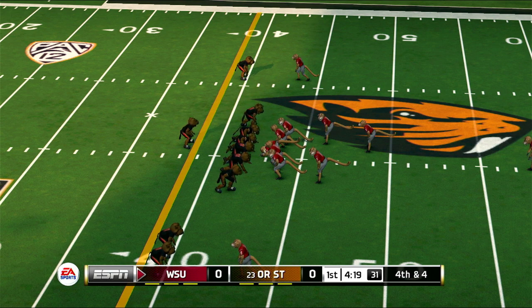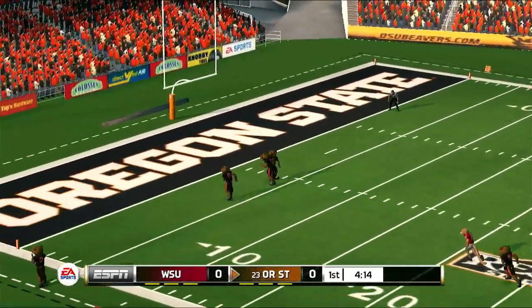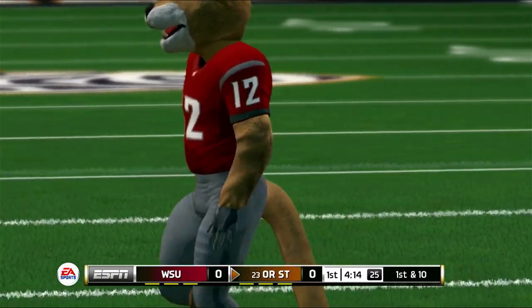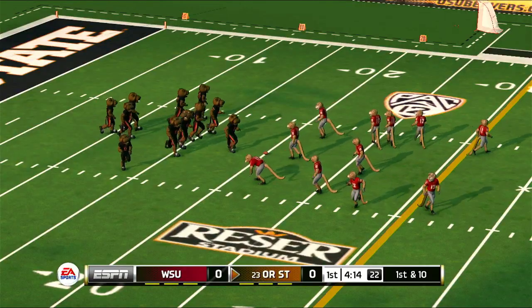Doesn't want to let the punt returner have a chance here. He just wants to change field position. And this one is a beauty. Little too much leg into that punt. They'll bring it out to the 20. So let's see what the offense can do as they come out onto the field.